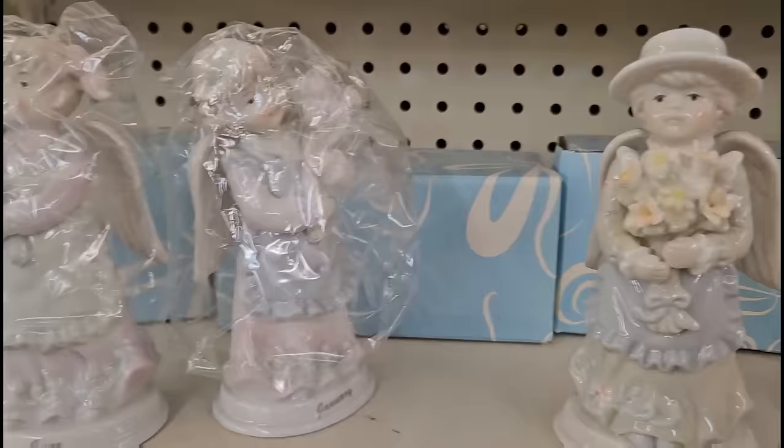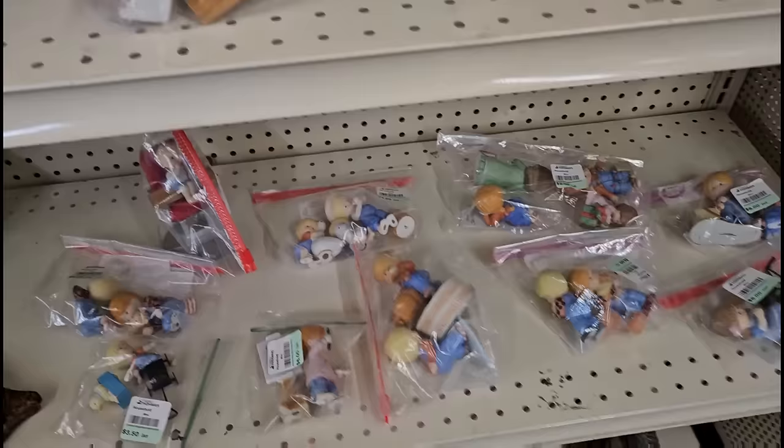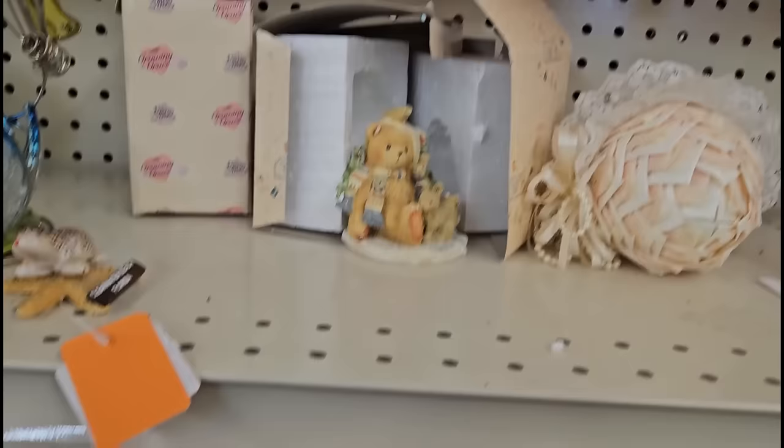There's more figurines up here. Lots of them. Wow. This is definitely the figurine aisle. Cute little kid.